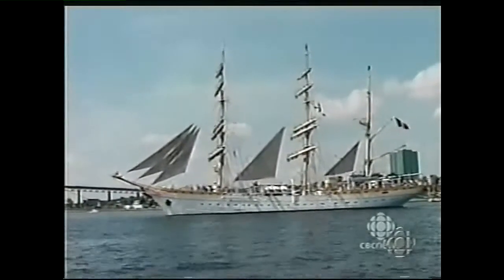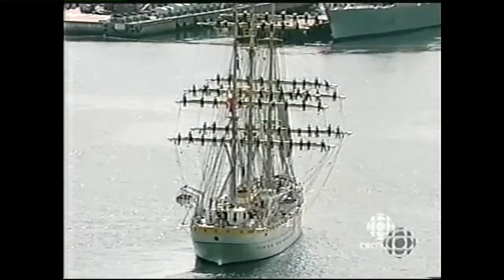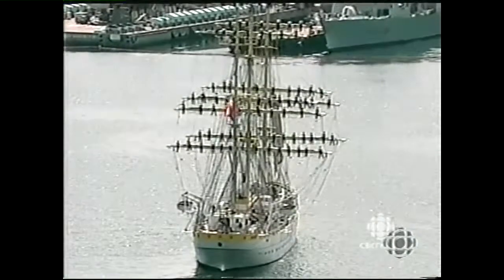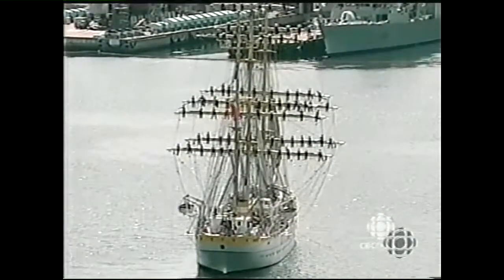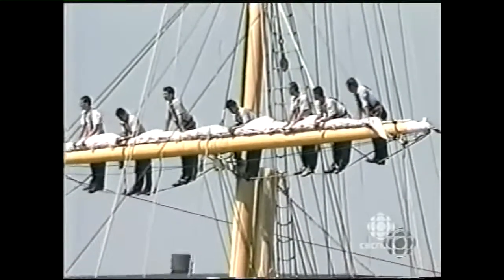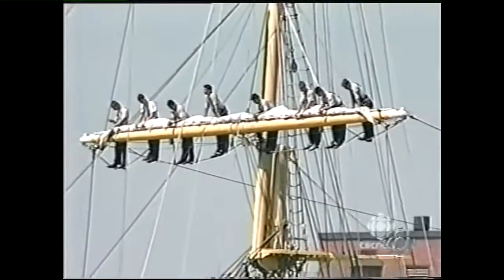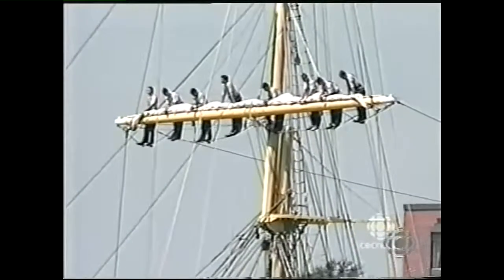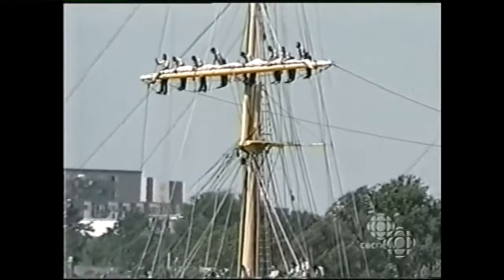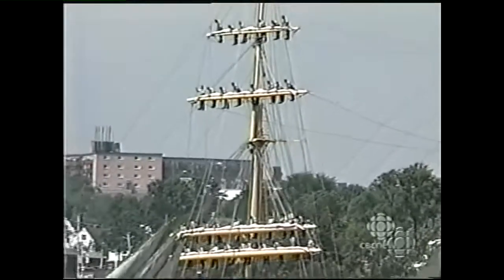Nowadays they all have lifelines and they're all attached to the ship, but 100 years ago, there was one safety rule aboard the ship and one safety device, and it was one hand for the ship and one hand for yourself, and that's all that people had. But it's much different now, and the safety features on these vessels are really quite extensive, and there's a very small injury rate among these vessels. They're very professionally crewed, and once these people learn to go aloft, then they pretty well know what they're doing.